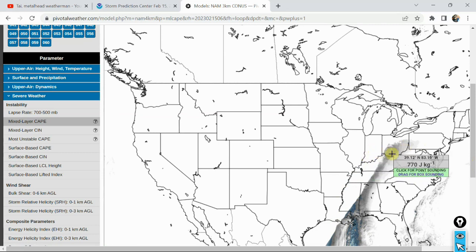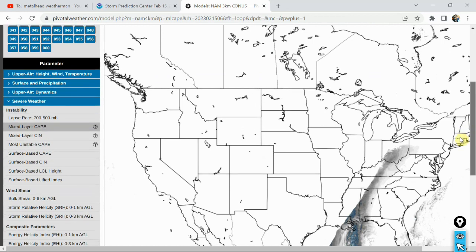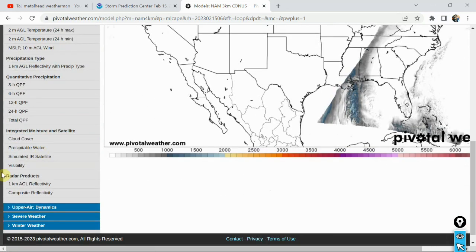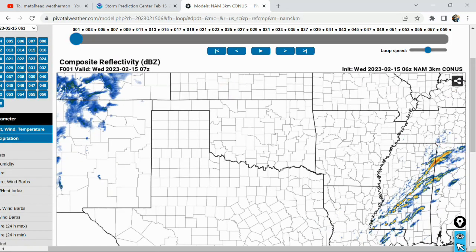But even across these areas here, we're getting up to about 500 to 700 joules per kilogram heading into Thursday. So we'll have to keep an eye on that too. And I'll probably do an update video in the morning for that one as well, since we are up to an enhanced risk now. That being said, the main question now becomes, should the cap break, what kind of storm mode will we see?